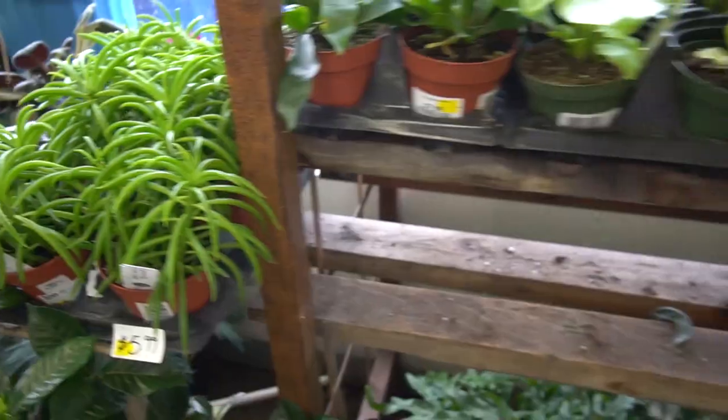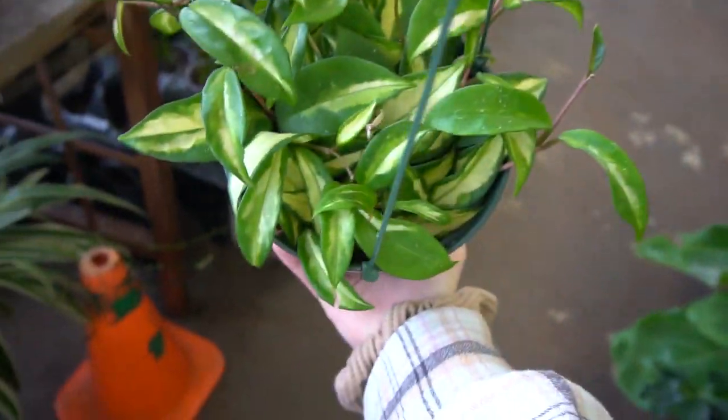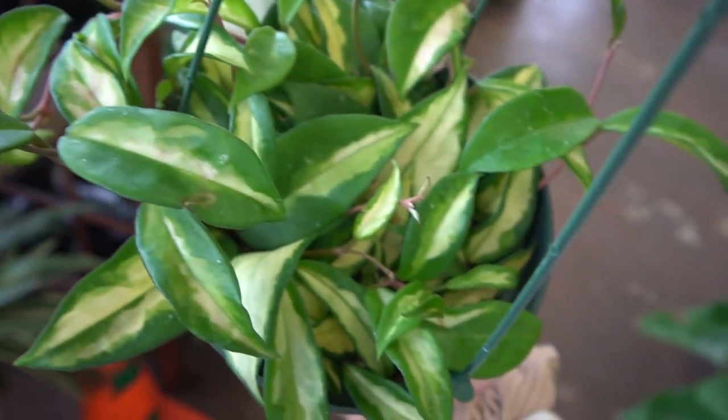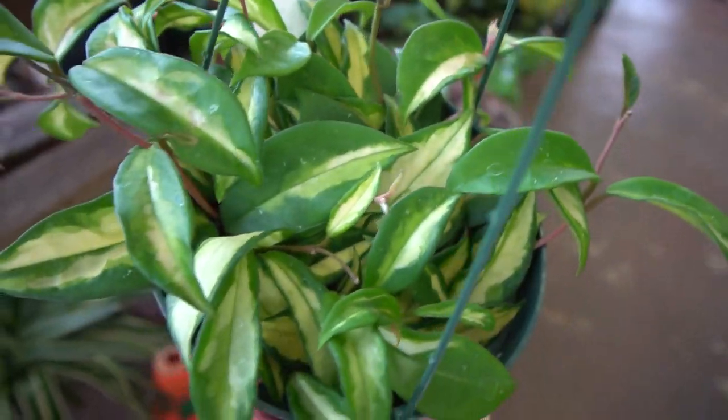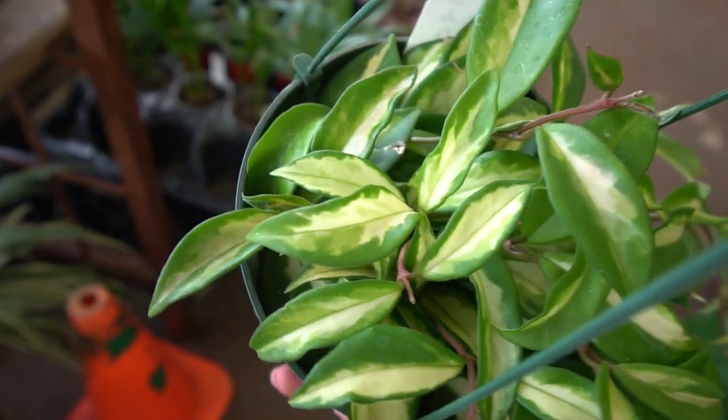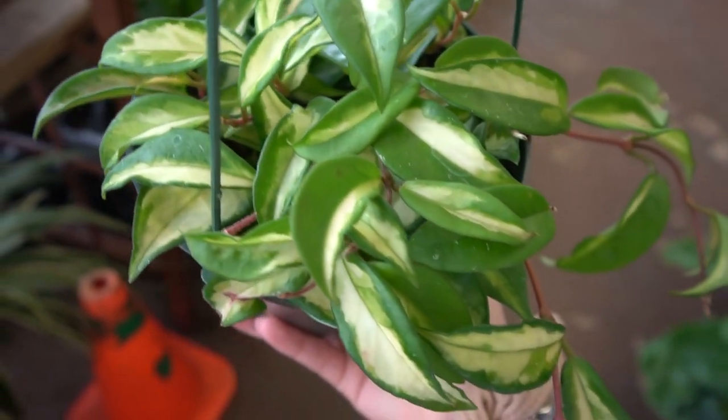So fun. Then up here, we have a Hoya carnosa Crimson Princess, which is so incredibly beautiful. This is probably one of my favorite common houseplants that exists out in the world. I have three of them. Here is another version, which I think honestly is prettier.